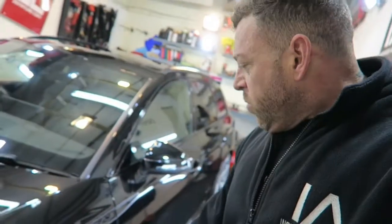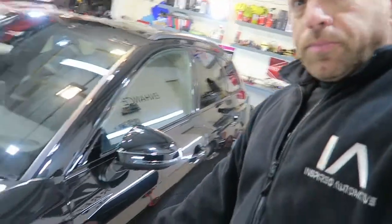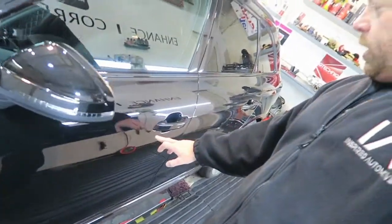There's a birdlime stain here, there's a birdlime etching there. I'm not really too concerned with those, we can get those out. The biggest thing I've noticed is, I'll try and get you on the camera, basically from here all the way down to here is basically a hairline scratch, like a razor blade scratch, and it is like a razor blade has done it, it's that deep.